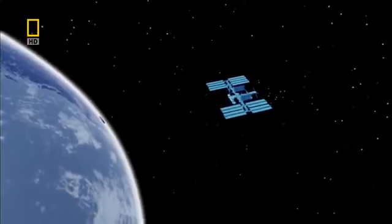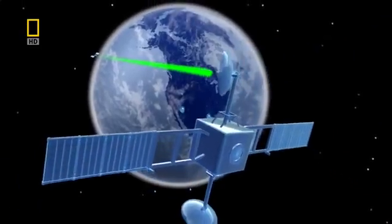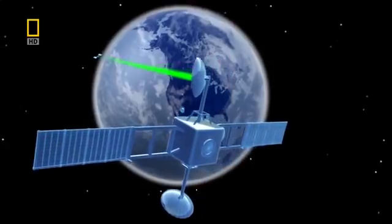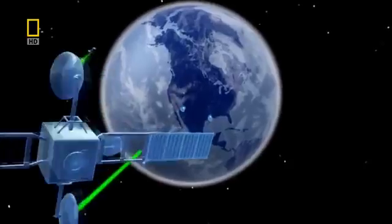When the space station transmits a signal, the nearest satellite picks it up and relays it to Earth, from where it is beamed to Mission Control in Houston.